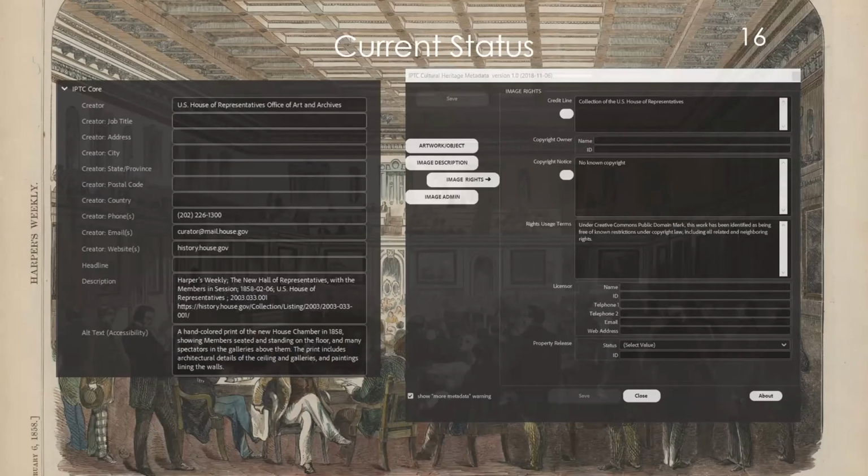Okay, so here you can see the image in the background with some screenshots overlaid with some of the different metadata that we embedded in this image. So on the left-hand side, you can see the IPTC core panel with our contact info, and then with the alt text that we added, which is a little bit of an extended description. And then on the right-hand side, this is the image rights portion of the metadata that we embedded. As we mentioned earlier, we are currently in the process of going back and moving the metadata for alt text into the correct field now that it is available to us. We're working on doing that.